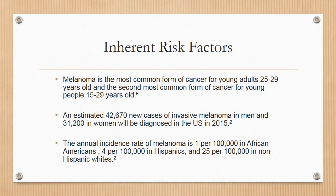And then you also have the statistic that an estimated 42,670 new cases of invasive melanoma will be reported in men, while only 31,200 in women in the U.S. in the year 2015. So you see there that men are at a higher risk of developing melanoma than females based off of those statistics.